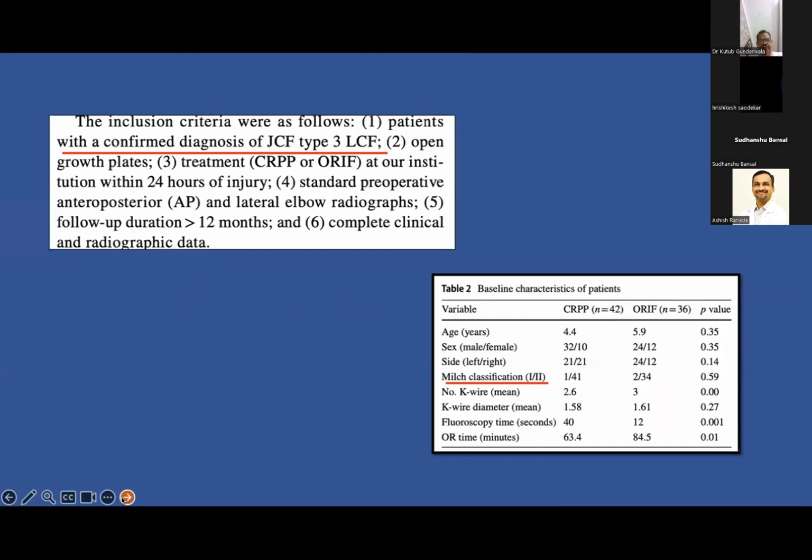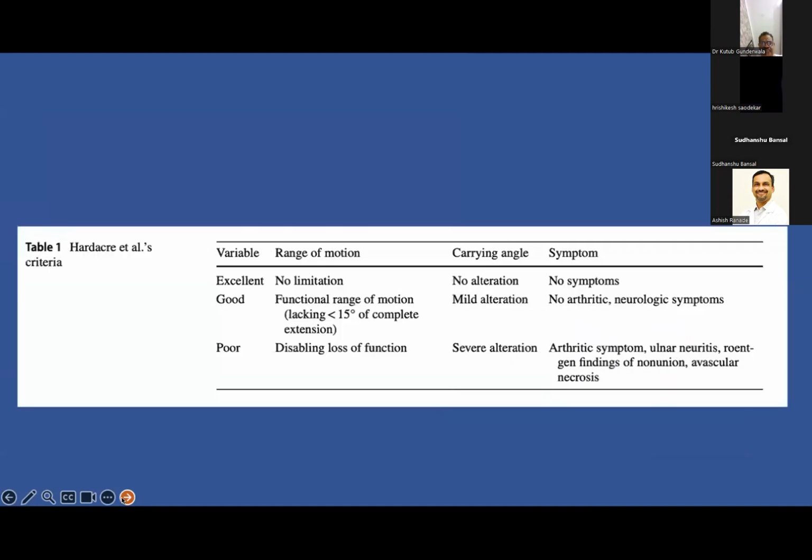Again, in the inclusion criteria, they stated a line with a confirmed diagnosis of Jakob type 3, but in the tables, they mention the Milch classification, because the type 3 classification has 3 parts, that is minimal displacement, more than 2 and less than 2 millimeter fragment, and Milch has a different perspective. Again, the Hardacre criteria was used for the functional outcome assessment. But what I feel is that, apart from this, there should be another upper limb scoring system which can be used to assess the functional outcome in day-to-day activities.